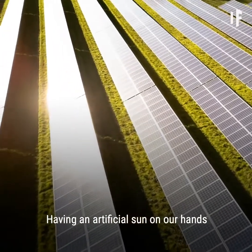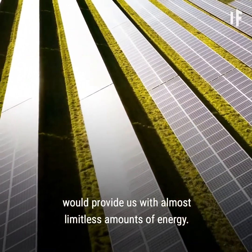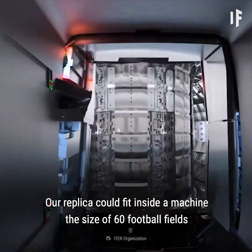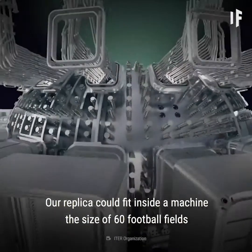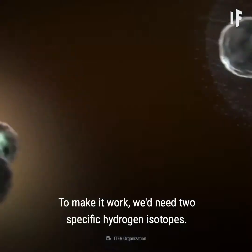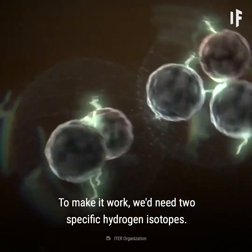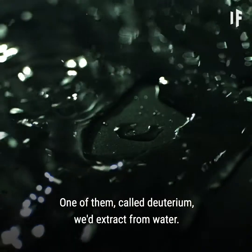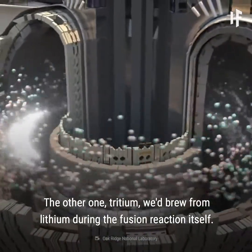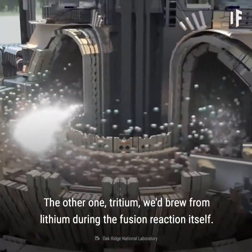Having an artificial sun on our hands would provide us with almost limitless amounts of energy. Of course, it would be much smaller than the Sun. Our replica could fit inside a machine the size of 60 football fields and would have the weight of 3 Eiffel Towers. To make it work, we'd need 2 specific hydrogen isotopes. One of them, called deuterium, we'd extract from water. The other one, tritium, we'd brew from lithium during the fusion reaction itself.